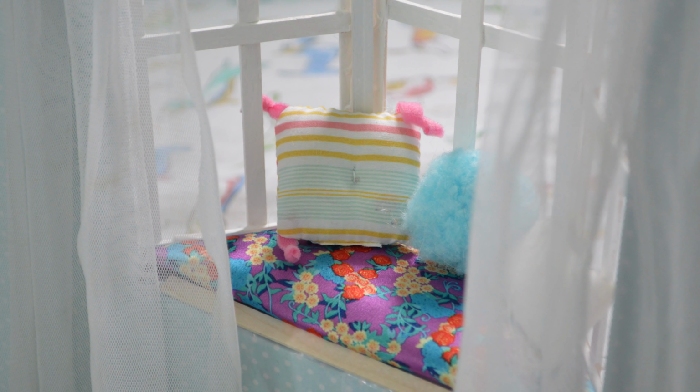As you can see right here, there's a little seat where the girls can sit, and on the back it's supported so that it's 3D and the girls can actually sit in there, as you guys have seen in the first episode.